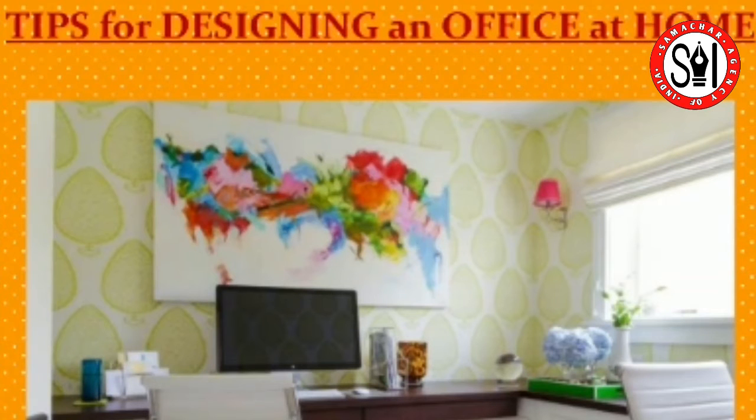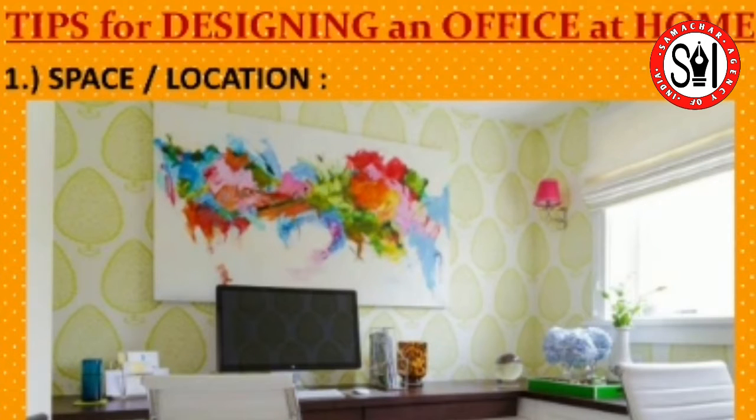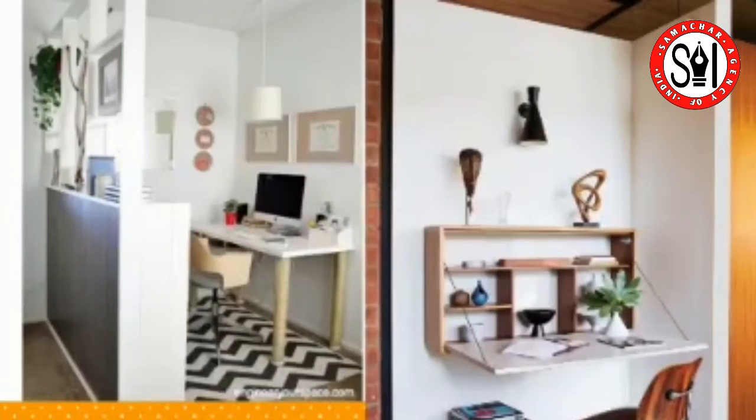Let's see what can be the tips for designing an office at home. First thing you need is space, location. Your kitchen table or a desk tucked into a corner of a bedroom is a good place to get started on your home business journey, but as you grow, you'll want to design an office that supports your work. Opt for a minimalist workspace. Like you see in the pictures, you can have a small partition and a small area. You can club everything together and make it look aesthetically pleasing.